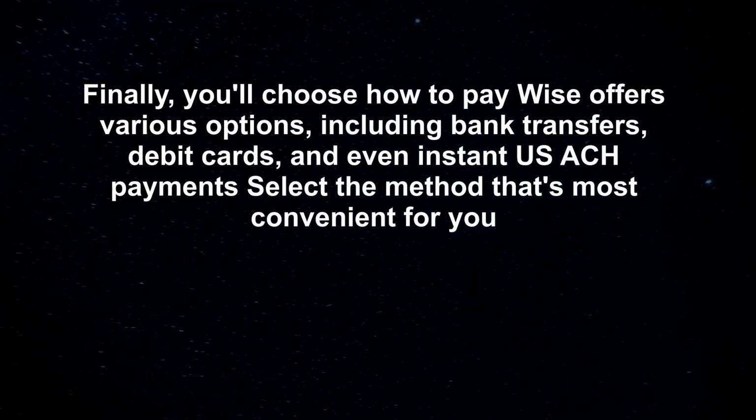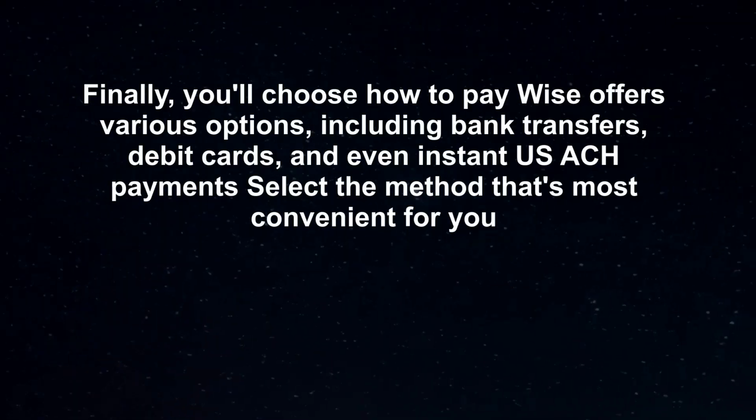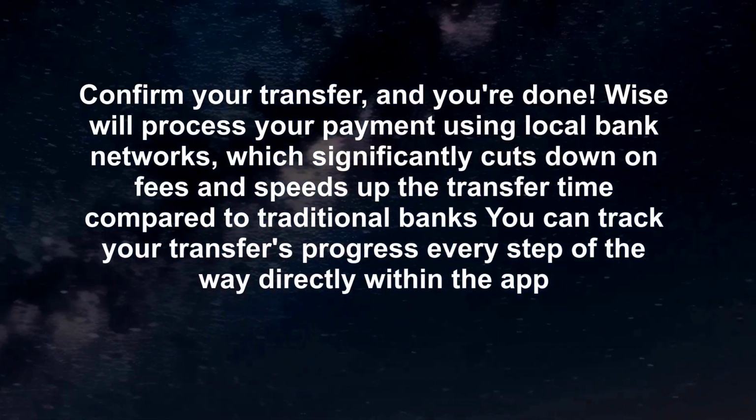Finally, you'll choose how to pay. Wise offers various options, including bank transfers, debit cards, and even instant payments. Select the method that's most convenient for you. Confirm your transfer, and you're done.